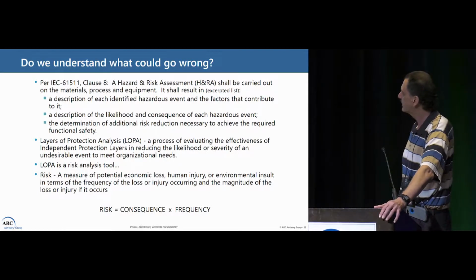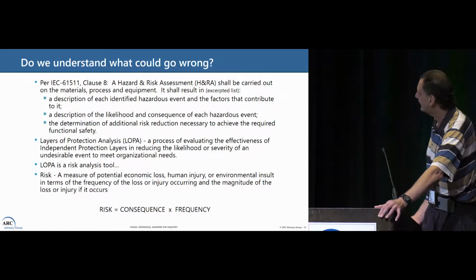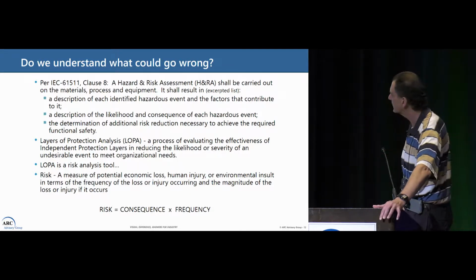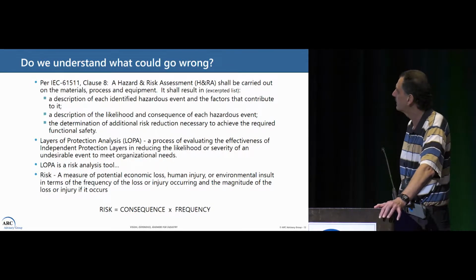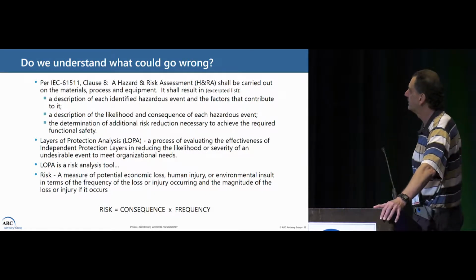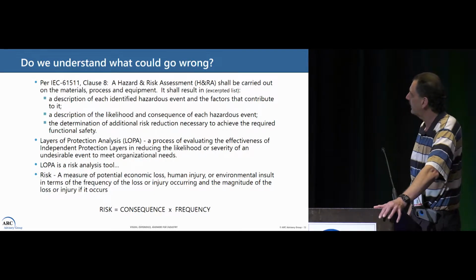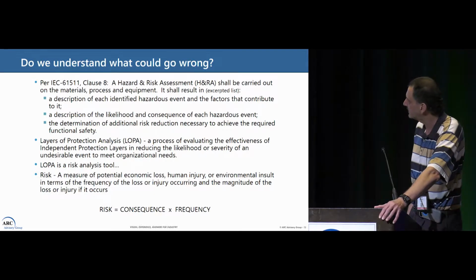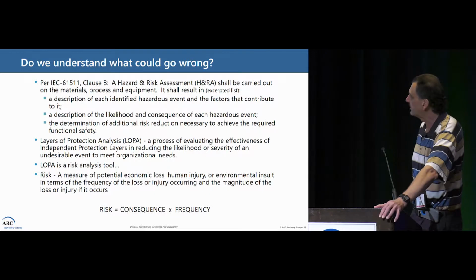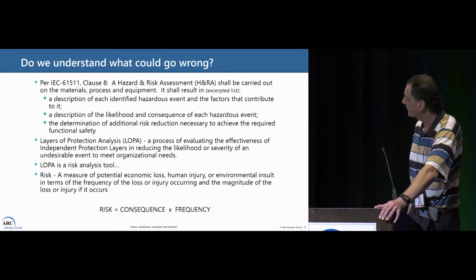Clause 8, hazard and risk assessment shall be carried out on the materials, process, and equipment. It shall result in, and this is just an excerpt of the list, the important ones for what we're talking about, a description of each identified hazardous event and the factors that contribute to it. Description of the likelihood and consequence of each hazard event. The determination of additional risk reduction necessary to achieve the required functional safety.